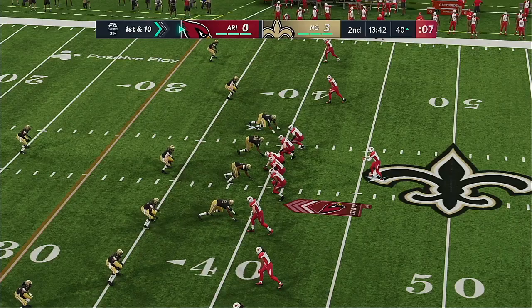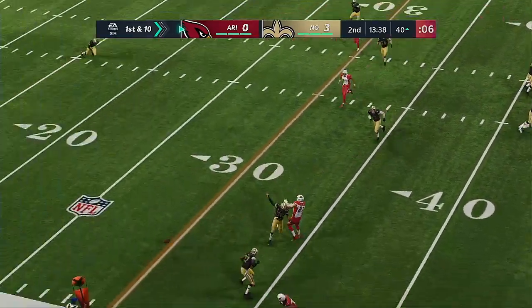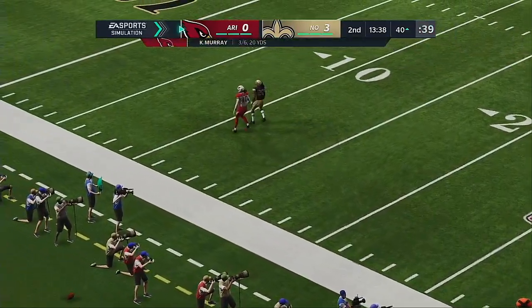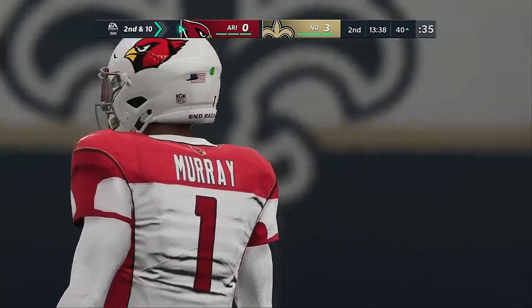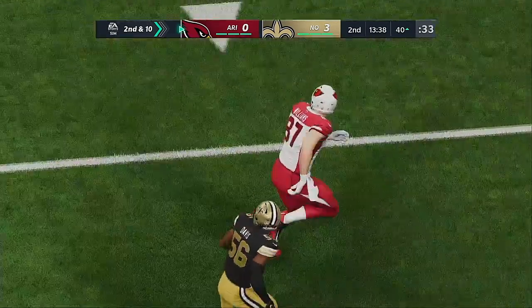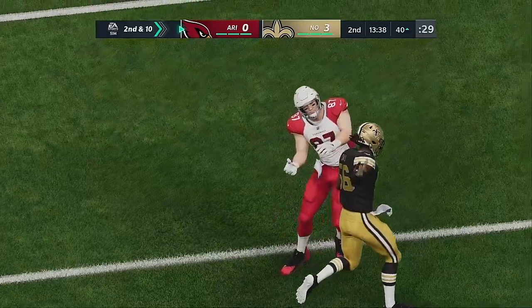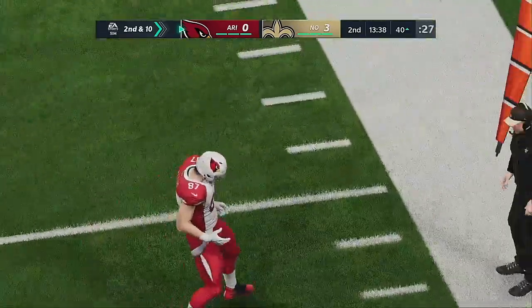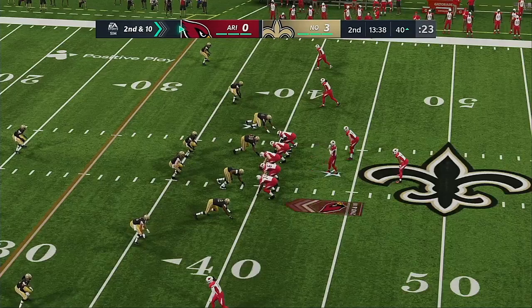So, in Saints territory now. Here's first and 10, right at the 40. Out of the gun, here's Murray, and his throw is incomplete. The tight end, Max Williams, the intended receiver. That'll bring up second down. A lot of times it's that first read that you have. Maybe you get it in pre-snap, and he locked in on his target, but he was covered quite well, and that one's incomplete. So, second down and 10.